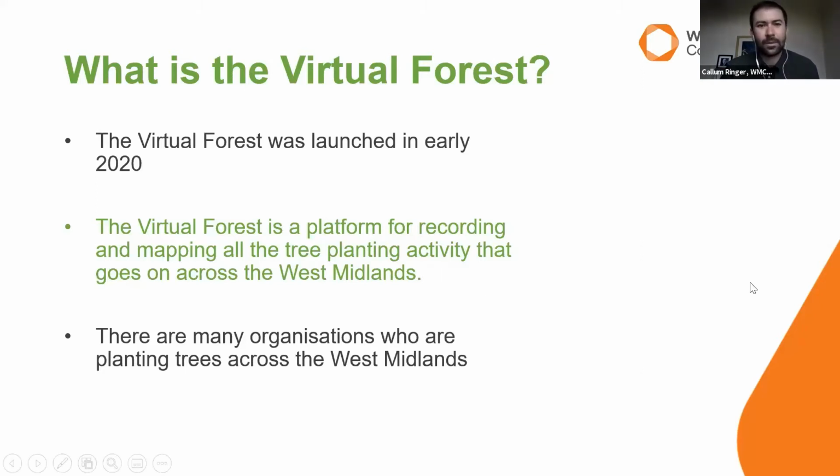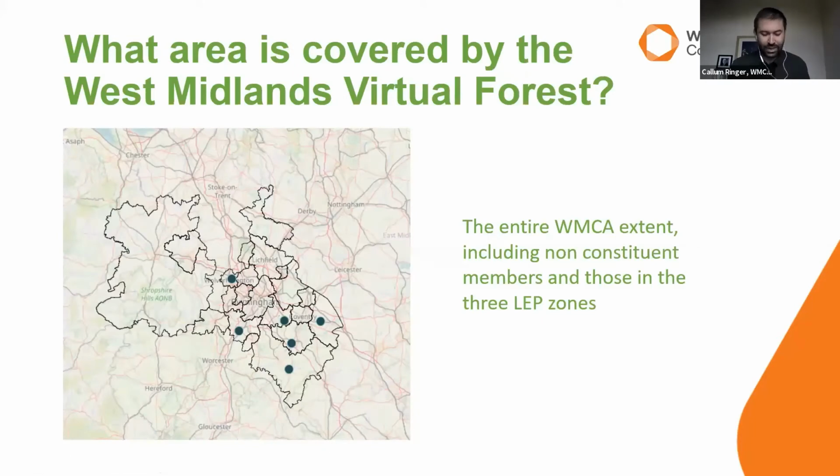The area that's covered is shown here in this map. It's the entire West Midlands Combined Authority area. That is the 7 core members, which would be Birmingham, Solihull, Coventry, Walsall, Dudley, Wolverhampton and Sandwell.